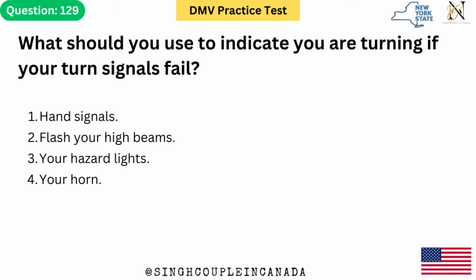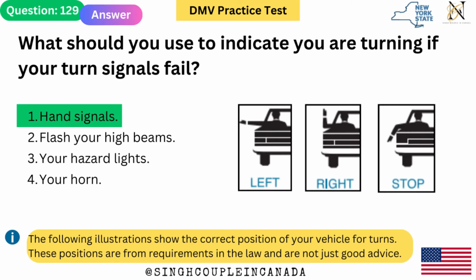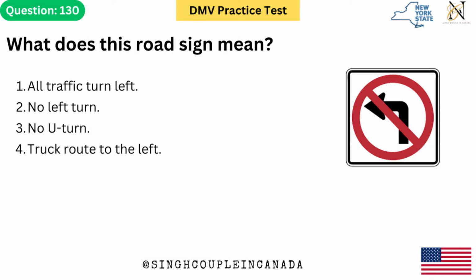Question number 129. What should you use to indicate you are turning if your turn signals fail? 1. Hand signals. 2. Flash your high beams. 3. Your hazard lights. 4. Your horn. The answer is 1. Hand signals. The following illustrations show the correct position of your vehicle for turns. These positions are from requirements in the law and are not just good advice.